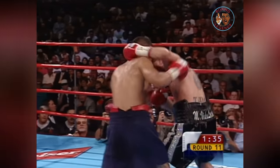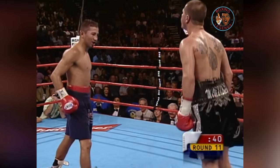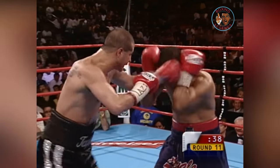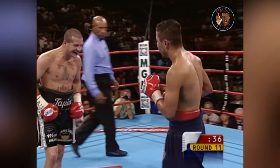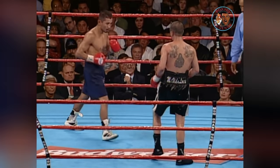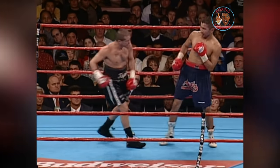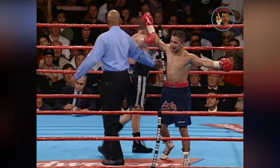Of Paulie ringing out. You can't steal the round. Oh, big right hand by Tapia. You see Paulie smile at him, but you know that got his attention. That had to hurt. Johnny with a nice combination. Closing out the round. Good finish by Tapia.